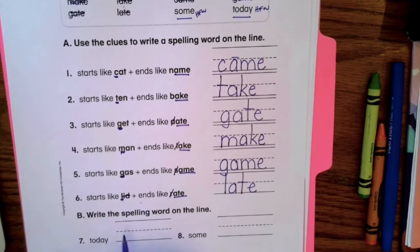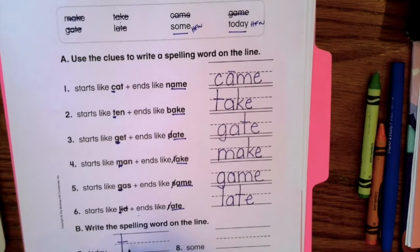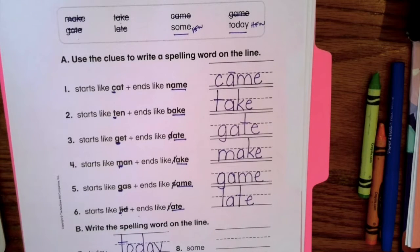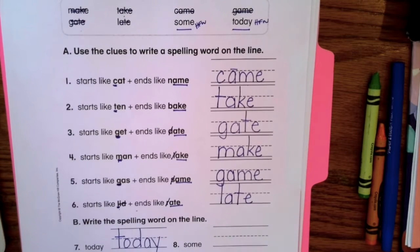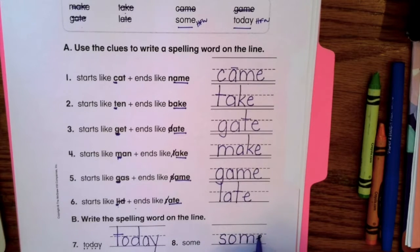And then at the bottom here, we need to write the spelling words on the line. So you're just going to go ahead and write those high frequency words. First, we need to say them. Today. Spell it. T-O-D-A-Y. Today. Some. S-O-M-E, some.